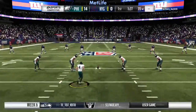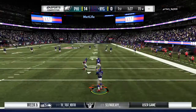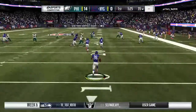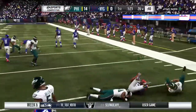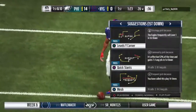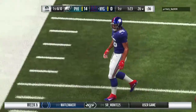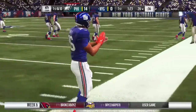Elliott now to kick this one away. This is taken at the 3, and he'll take it up past the 25 to the 26-yard line. Here's the Giant offense now making their way back out onto the field, already down 2 touchdowns here in the first half. This becomes a pretty important drive, doesn't it?